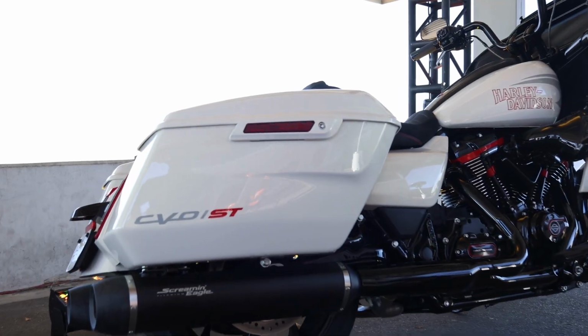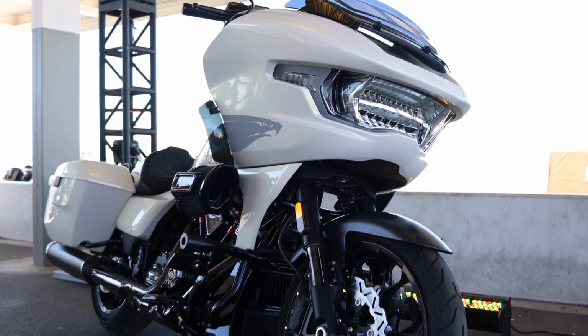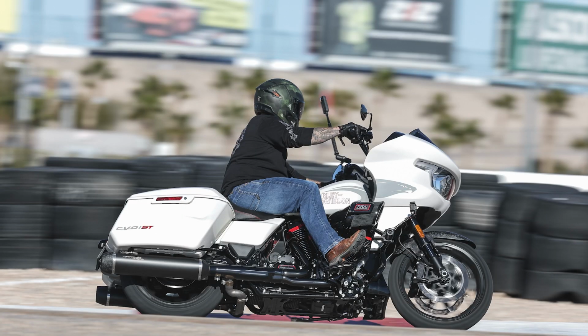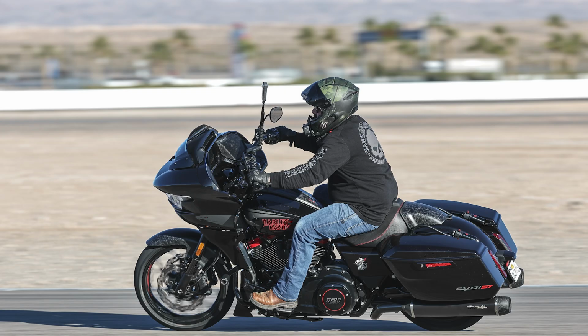So the first thing that I want to talk about, of course, is the new design. But I'm only going to spend a little bit of time with this because I talked about it in my regular Road Glide review. But of everything, the fairing, the lights, the tank, the saddlebags, everything has been redesigned on this motorcycle. But it's not just redesigned. So when you look at the bikes now, what they wanted to do is design the entire thing where it all flows together.